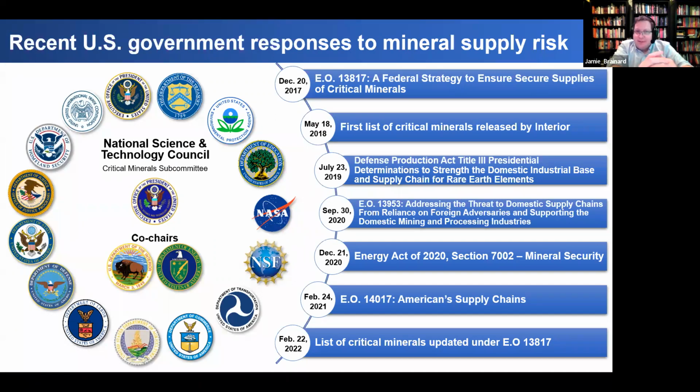But on December 20th, 2017, this executive order dropped that said we need to define what critical materials are. The fun part you're noticing is that on December 20th, there were only a couple of us left in the building as that went out before Christmas break. So it was a fun mad dash. We were given 60 days to come up with that, and things have to be peer reviewed, so you had less than that.